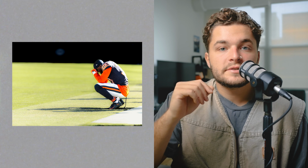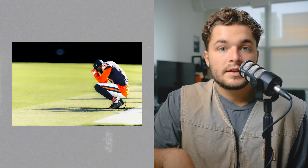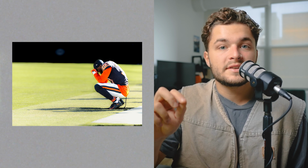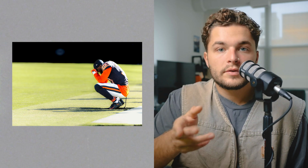I've said it a million times before, but I'll say it again. Everybody is photographing the game. If you can find the little moments that are on the sidelines or the little moments that aren't necessarily right in front of your eyes during a play, those are the photos that are going to be powerful and maybe actually be impactful.